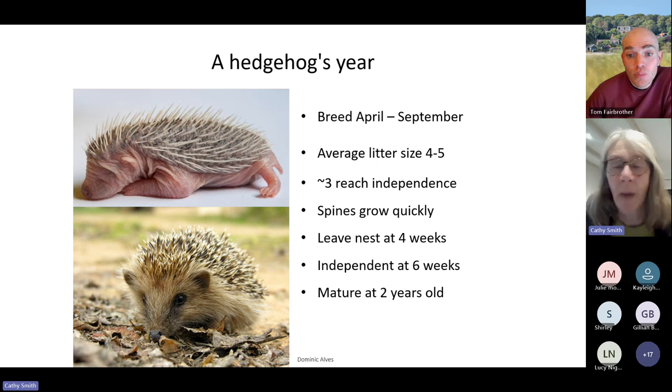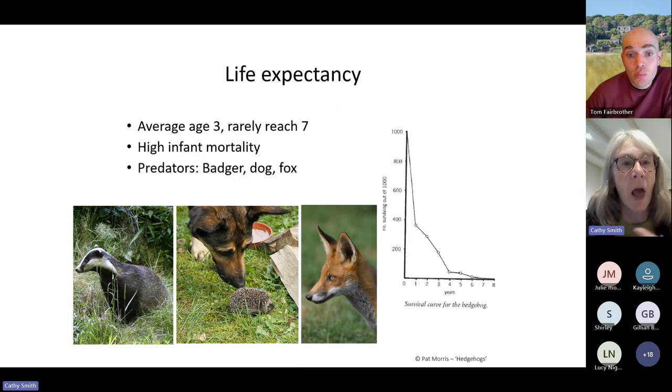4 to 5 in the average litter, but only perhaps on average about 3 will actually live to become independent at around 6 weeks. So they become independent quite quickly, but actually won't be fully mature until about the age of 2. So quite a slow time they need to survive to become able to breed themselves. So there is this real drop off a cliff, high infant mortality in hedgehogs, sadly.